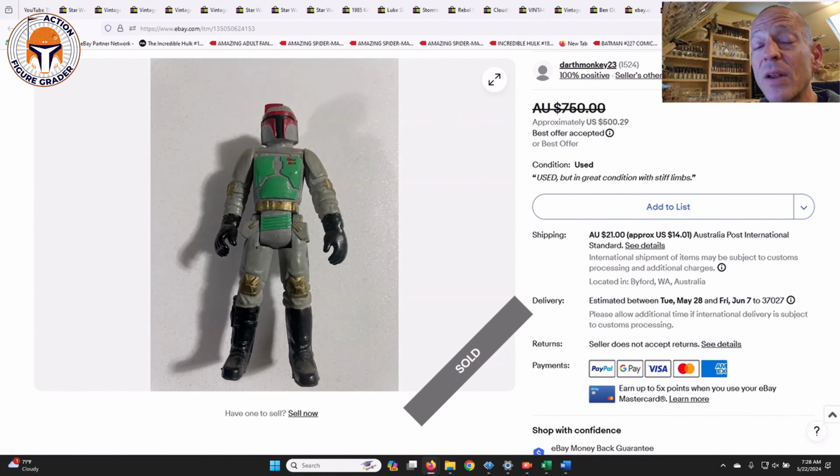And then they also did have this Boba Fett 3rd generation. I just picked one of these up myself. Mine's the darker gray version, which I don't know why I bought it. I already had one of them, but this is the one I really should buy, which is the lighter gray version with the black visor. But this one did sell. It was listed for 750 Australian dollars. The best offer accepted was 675 Australian dollars, which equates to 448 US dollars.